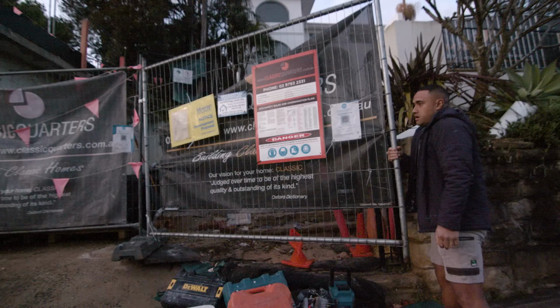Given the steep block we're working with, getting some of the fixtures and fittings and even appliances into the property is going to be a real challenge. I can already foresee that we're going to need to get a crane in.